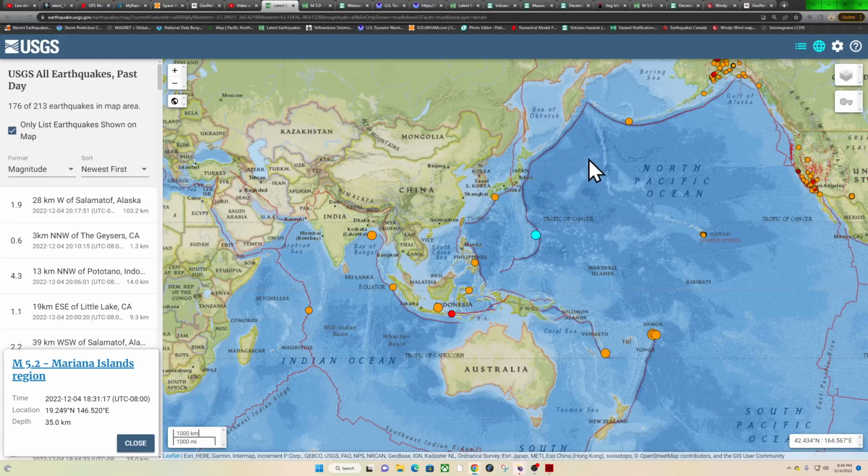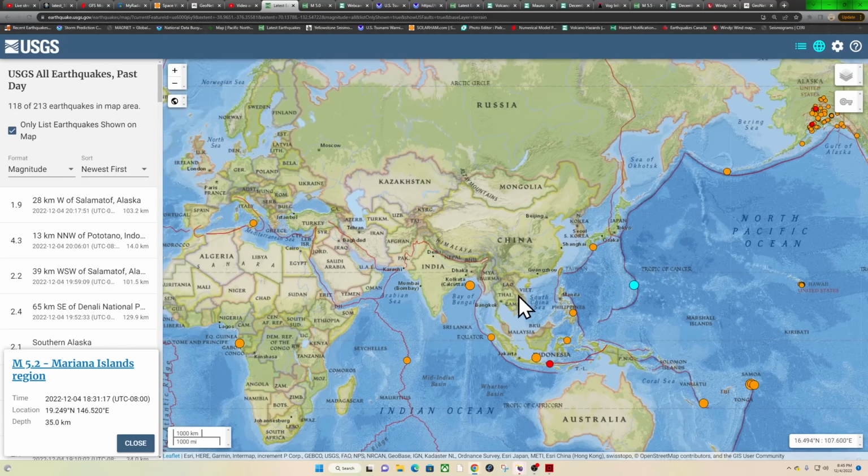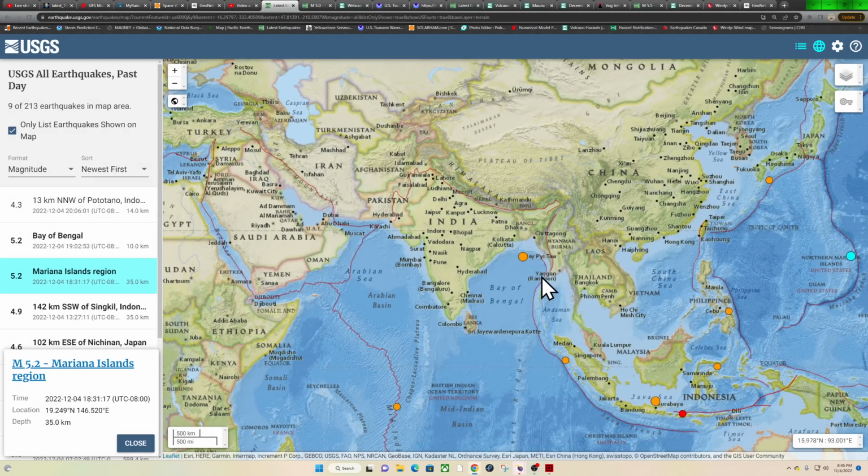This area is definitely quiet. We've seen a couple 5s throughout this area over the last week or so, but nothing major. But I think this area is definitely building, overdue for some activity, at least in the larger size, above 5.0.